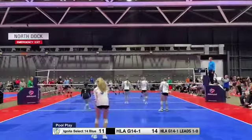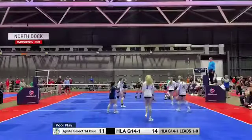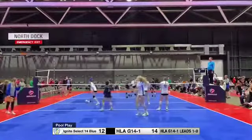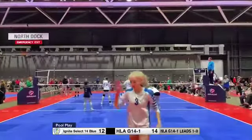Cameron with the serve down the middle. HLA gets it up to their outside with the tip. Gets blocked by Sydney, and they're not going to be able to get that back up. So Ignite with the point, now within two. Cameron back to serve again.